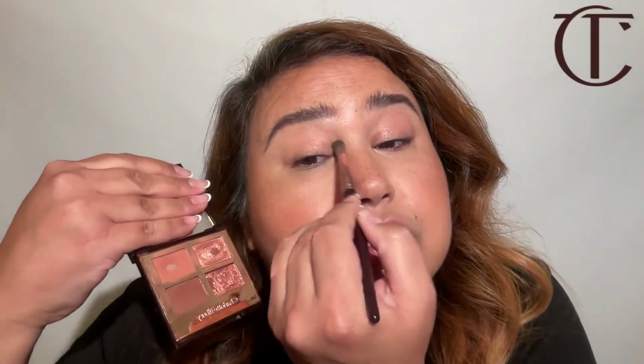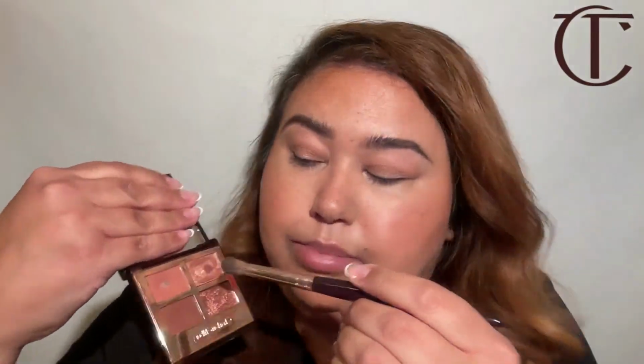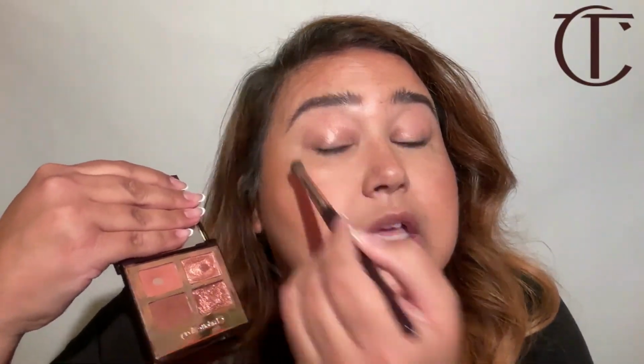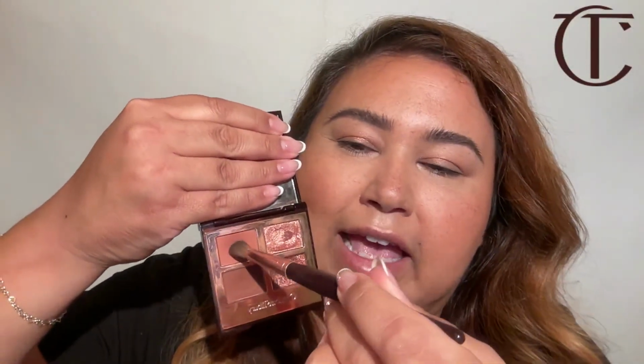And again, I'm only using 2 brushes. So this is the blender brush. If this is your first time to my classes, I always give the tip of putting your chin up so you don't have to close your eye and try to apply your shadow. So that's step 1. I'm going to show you how easy this is. I'm dusting off my brush.